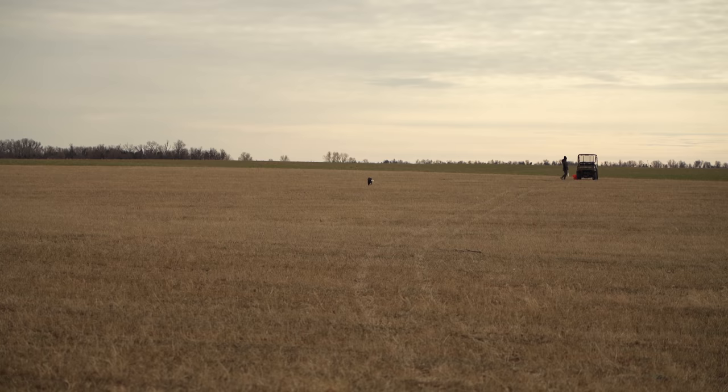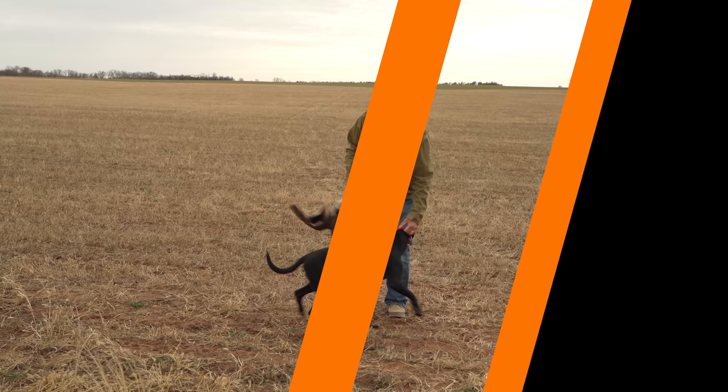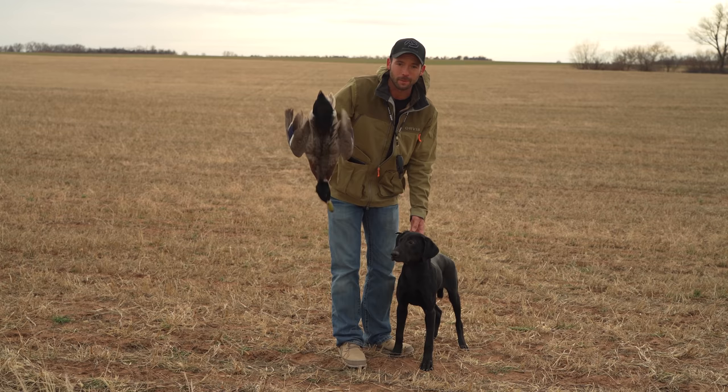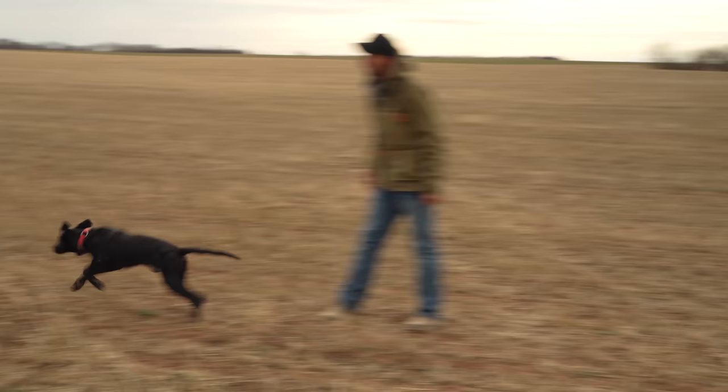Good dog. All right, guys, he killed that last session. Now we're gonna have a fun short session with just three more marks. We're gonna utilize birds for him. This will be the first time we're actually using some ducks. We have some dead ducks and dead pheasants for his walking singles out here. We're gonna do just a couple fun retrieves here, get him pumped about these birds. Let's go.